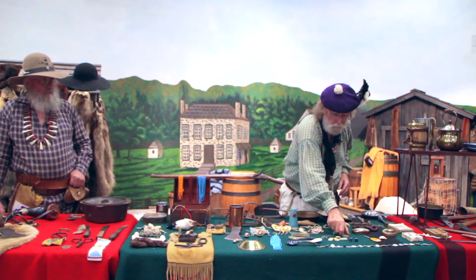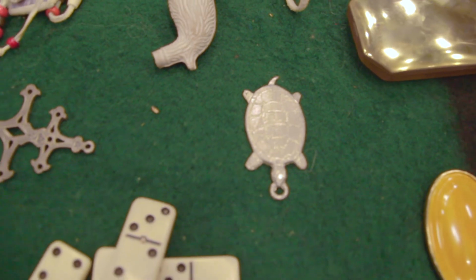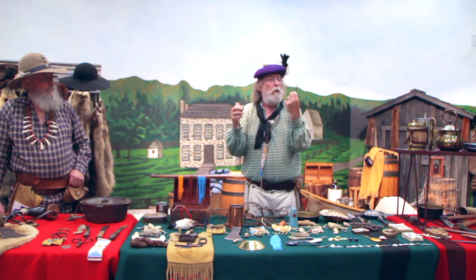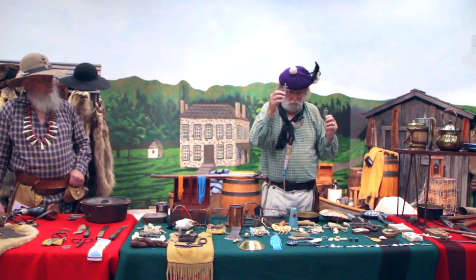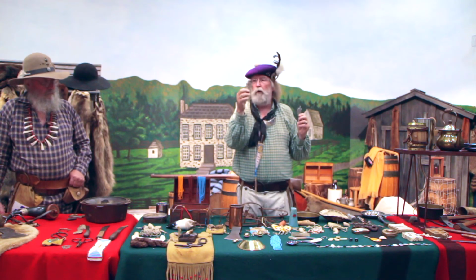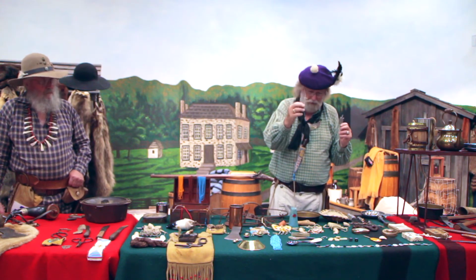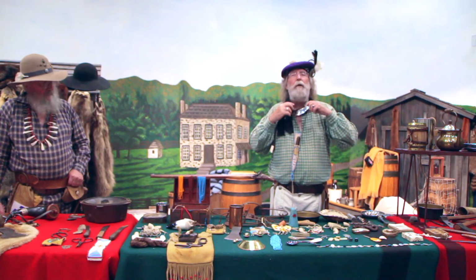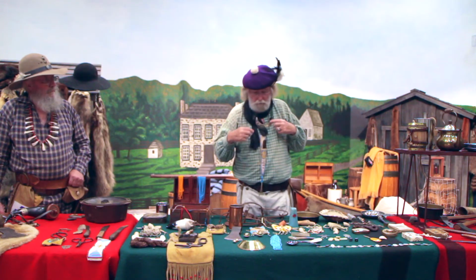Other trade items that were important was trade silver, made from sterling silver. It could have been in the designs of your totem, which might have been the Beaver Clan, or it could have been a cross, as some Europeans were trying to teach the native people about Christianity. Trade silver, a very important thing. Here's another piece of trade silver here. Of course, the wealthier you were, the more of this you could afford.